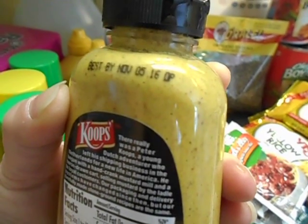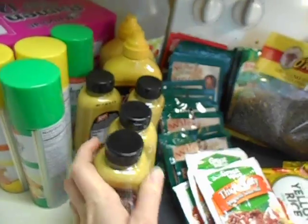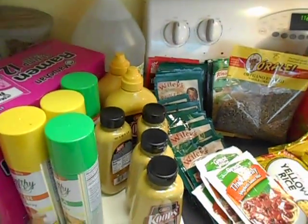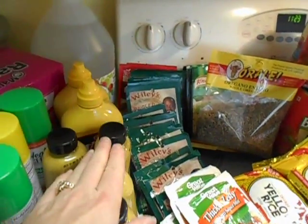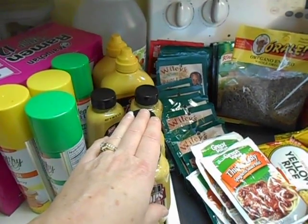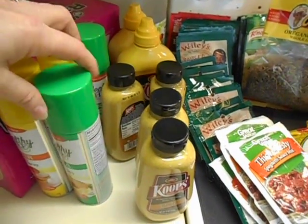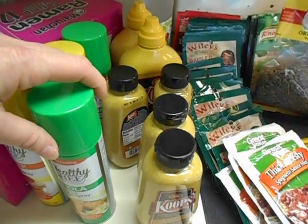This one says November 2016, but again, it's a best buy date. You'll probably get 2 more years out of this. And how do I know that? Is because when I was couponing, I'd have 20 of these on the shelf, and it took us 3 to 4 years to use them up. So I know that they last well beyond their best buy dates, and the flavor was not compromised.